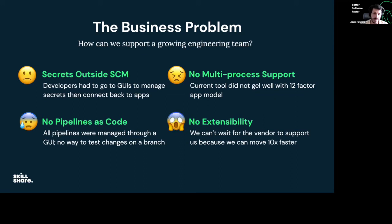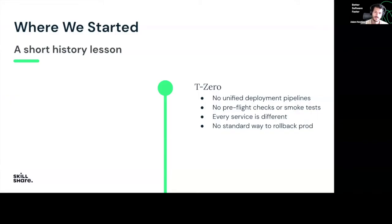And this one was actually the scariest to me because, given that we were supporting a growing engineering team and our technical requirements were changing, the thought was, what are we going to do if we have a requirement from the product side or the business side or the engineering side that we just can't fit into our current tool? And then what? So we really started to think quite a lot about alternatives. Is there something that we can do with the current tool? What can we actually do about this?